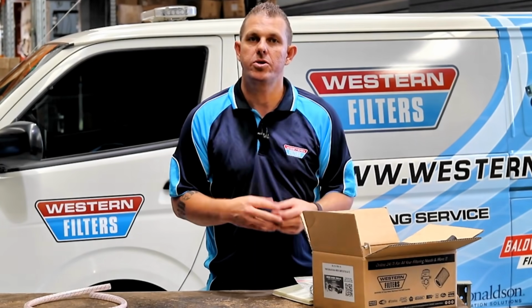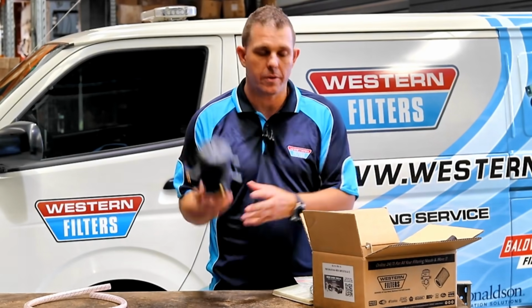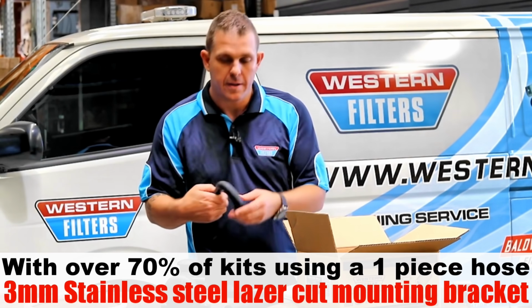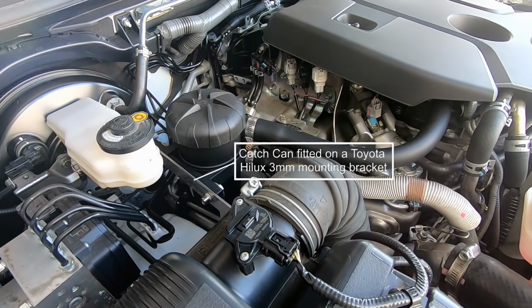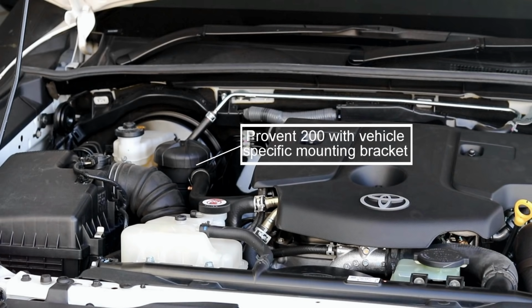Now why should you choose the Provent catch can from Western Filters? Well, this kit is like no other on the market. You're going to get the Provent 200 and then we're also going to get vehicle specific hoses. Now this is where they're leading the class in the kits. These are a one-piece hose. It's going to look OEM when you install it. And the good thing about this kit is it's also made for the DIY enthusiast. You guys can have this on the car within 15 minutes.